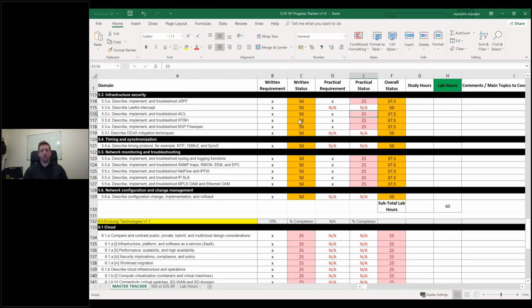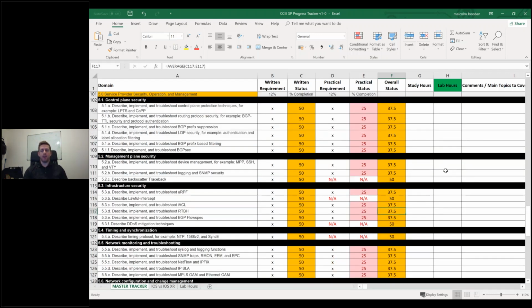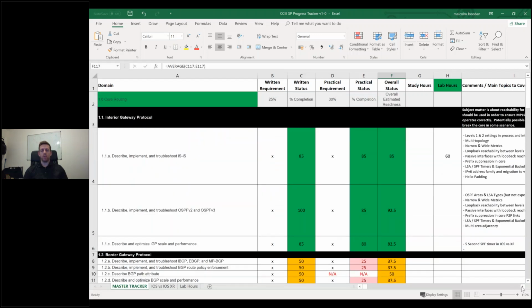written being theory and understanding, and a bit of config, and practical being IOS XE and IOS XR readiness to walk into the exam, giving us the average of the overall status and readiness to sit the exam. In combination with the number of lab hours, I think that will give me, as long as I'm honest about it, a pretty good indication of how ready I am to sit the CCIE Service Provider.